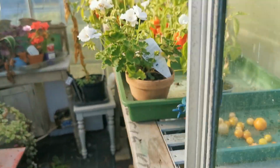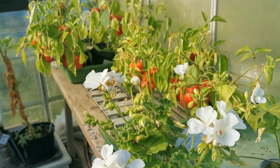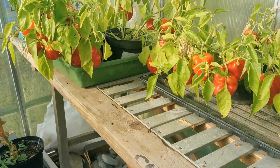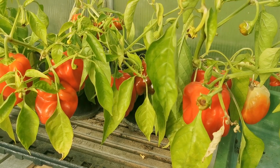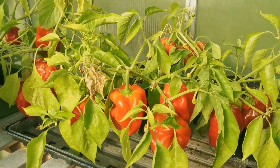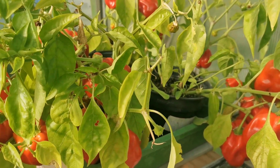And just before we throw out some of these plants, well, certainly we're going to collect the peppers off them. I think some of the plants are going over themselves. You can see an abundance of peppers here in the glass house.